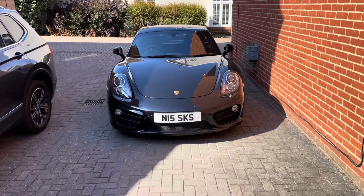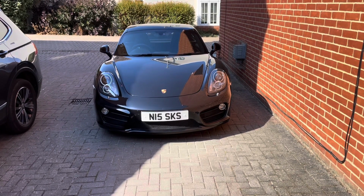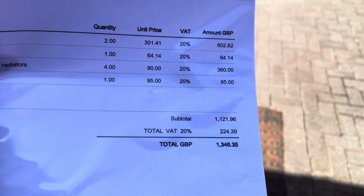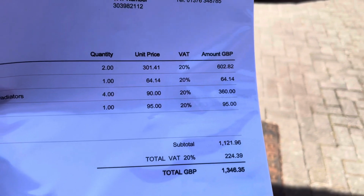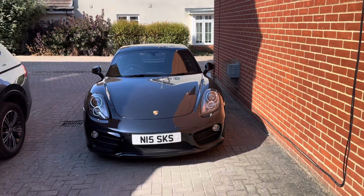So in theory, if you weren't worried about potentially having a Porsche warranty on the car in future, and you wanted to cut the cost of getting the aircon done, I probably could have got that for about £1,000, and if someone else could have done it in 3 hours, £900. So that's the kind of conversation I ended up having on one of the forums I'm on about how much I paid.